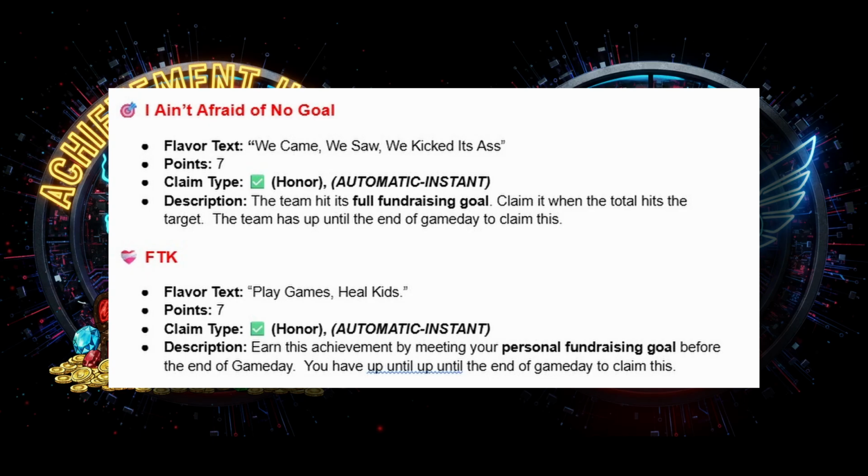Right. So if the whole team hits its fundraising target, that's I Ain't Afraid of No Goal, worth a hefty 7 points. And if you hit your personal goal, that's another 7 points. That one's called FTK, For the Kids. Those 14 points alone are a massive chunk towards the 150 target. Definitely need those. What else is in prep?